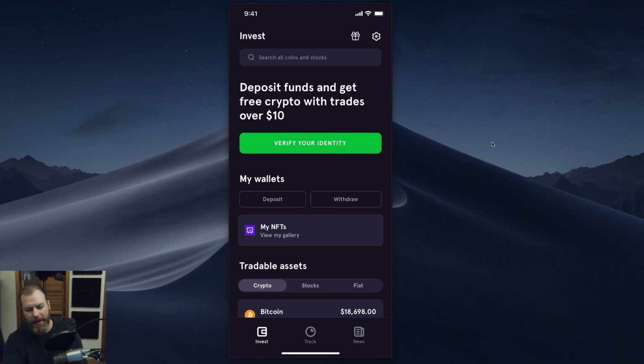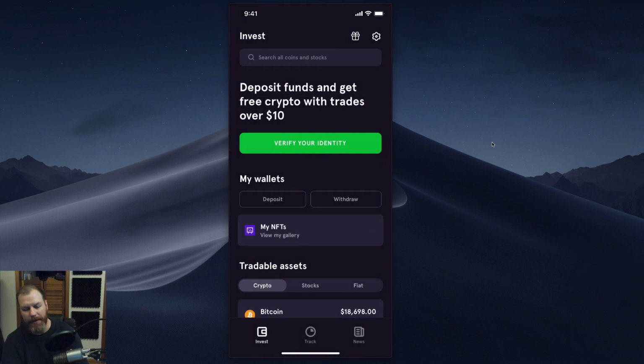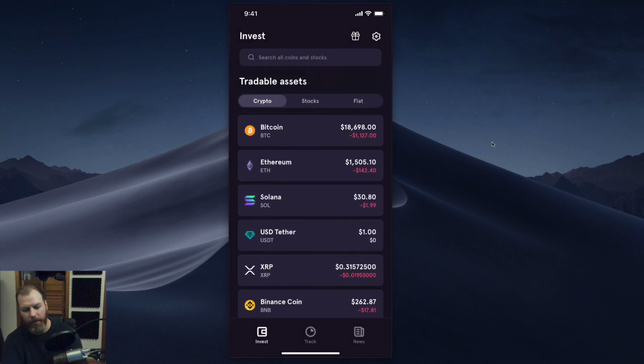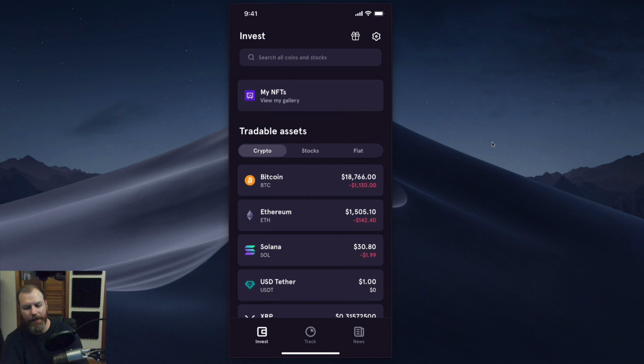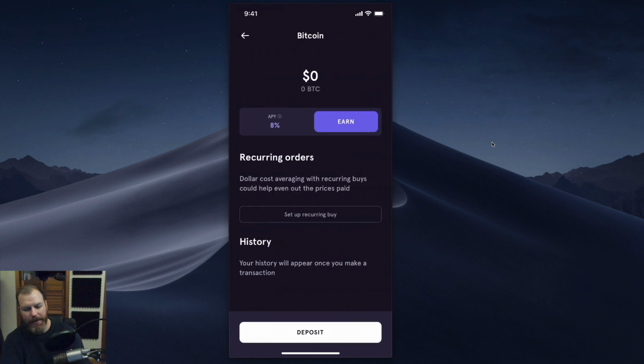So if I go to the settings up the top here, I can actually link credit cards and debit cards here. And this will actually integrate with my FTX wallets and store cryptocurrency for me. And I can do withdrawals. So this is a tracking app, but it also has wallet capabilities. So you'll see here, if I click on the price of Bitcoin, it also has my Bitcoin wallet in the app here. You can stake cryptocurrency in this app, which is pretty cool.